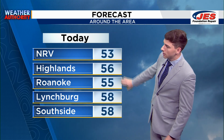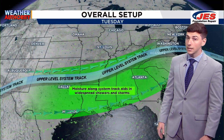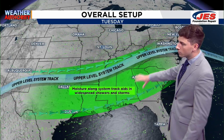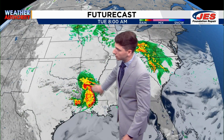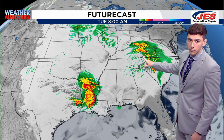Forecast highs for the day are going to stay in the 50s thanks to that cooler air building in from the north and east. And then the overall setup continues to bring in moisture from the south and west at the mid levels. So plenty of moisture aiding in some of those showers, even some storms way down eventually to our south. You see this area of low pressure here that's going to be moving across parts of the Gulf Coast states, but we are dealing with this area of low pressure for the day.